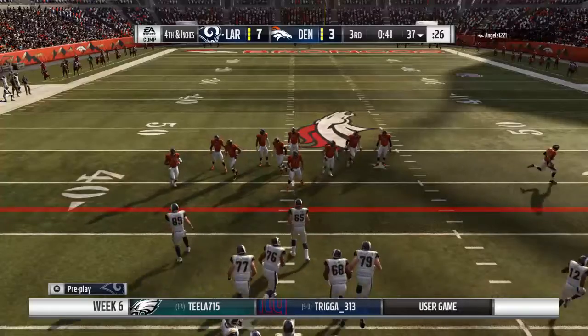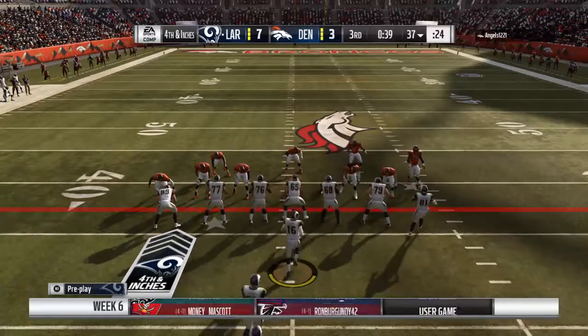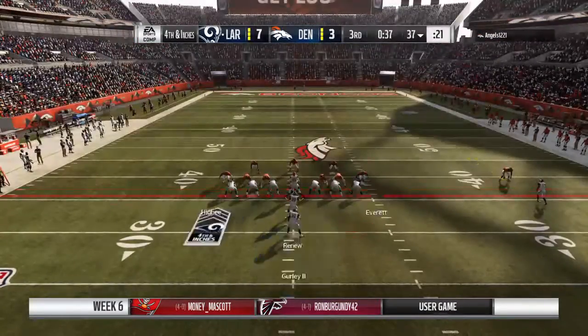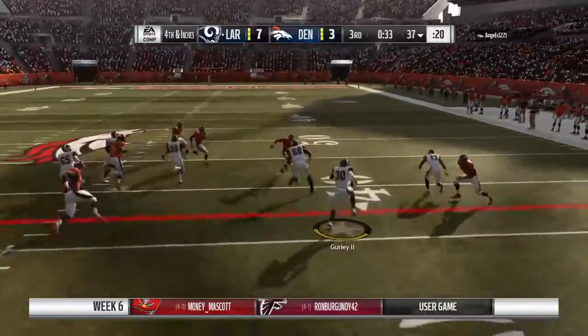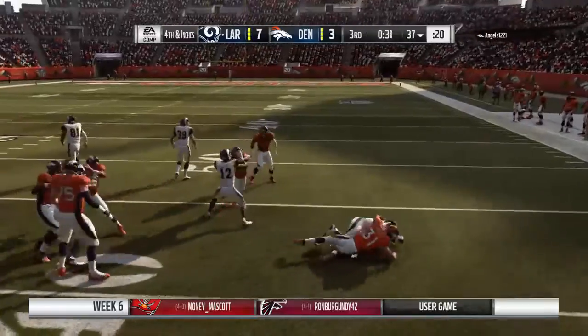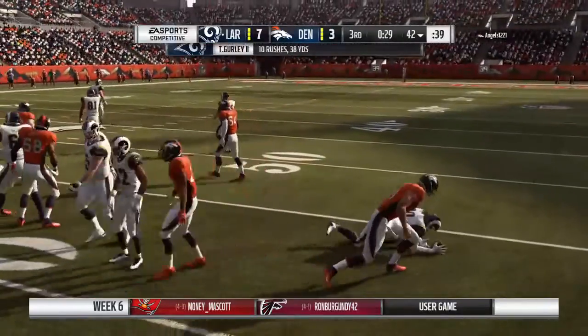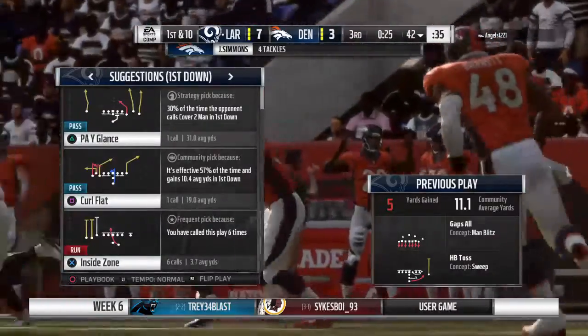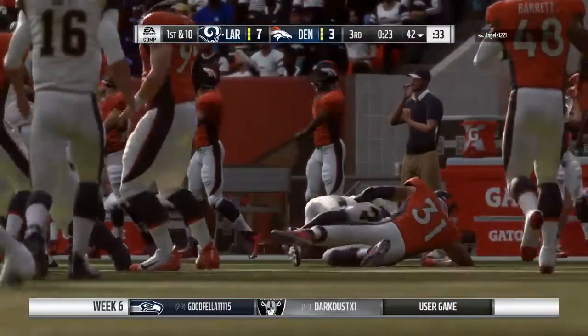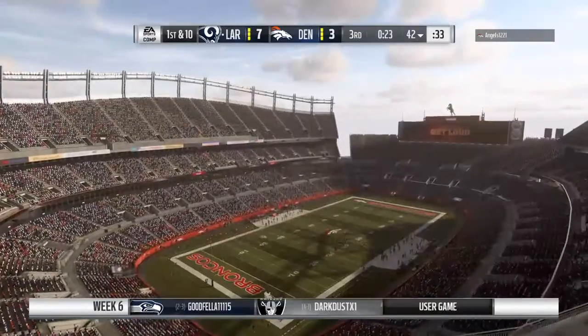And in their own territory, needing only a few inches, they're going to line up to go for this thing on 4th down. Here comes carry number 10 for Gurley, and he's got the 1st down yardage before he's brought down at the 42. They only needed a few inches, but still some anxious moments there, but they do convert on 4th.